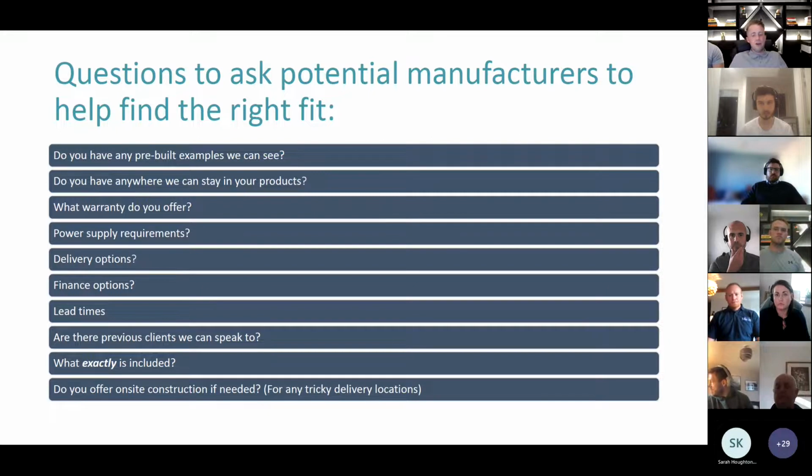What's the delivery option? Generally they'll come on a HIAB, which is a truck with a crane, and it'll literally just get pulled off the HIAB and dropped into place. So generally quite easy, but are there issues with the roads? All those things, you need to consider from an early stage.